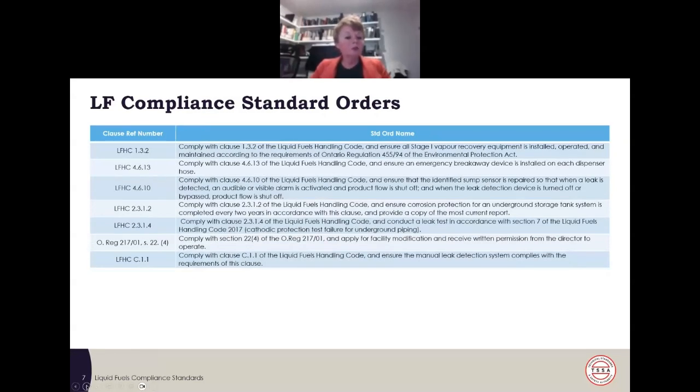The next order is comply with clause 1.3.2 of the Liquid Fuels Handling Code and ensure all stage 1 vapor recovery equipment is installed, operated, and maintained according to the requirements of Ontario Regulation 455/94 of the Environmental Protection Act. So where stage 1 vapor recovery equipment is required, which is in the Golden Horseshoe, it has to be there, it has to be maintained, and it has to be operational.